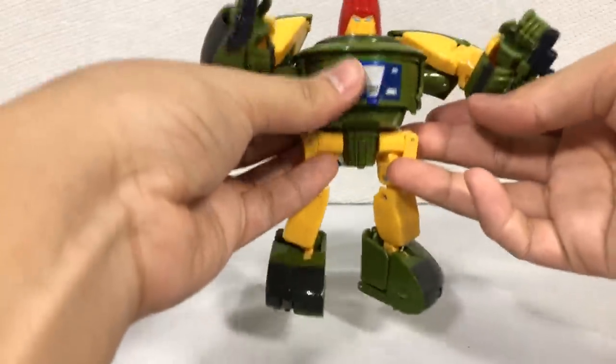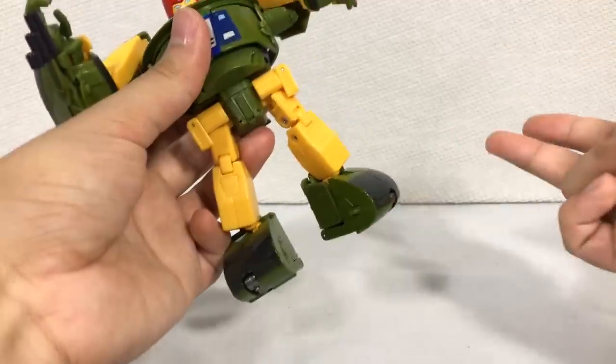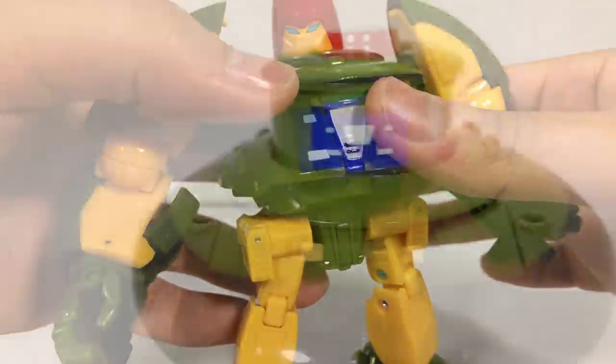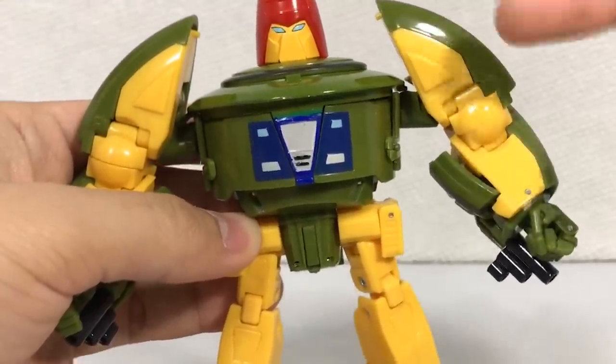He also feels really nice to hold due to that die-cast metal, which, in this mode, is located on his feet. Kind of a common thing with Masterpiece-style Transformers. And a really cool detail that I noticed: the design on his chest here is a big version of the cockpit of the vehicle mode. So by way of simple transformation engineering, this guy managed to pull off mass shifting.